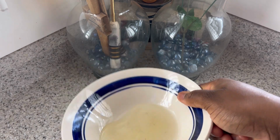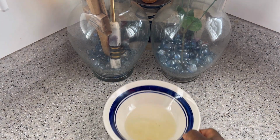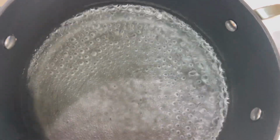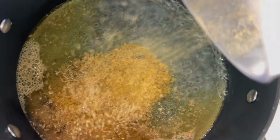So after that, I'm going to melt both oils together like so. And guys, I use the microwave, but you can use the double boiling method where you boil water and you put the two ingredients in till it melts. Okay, so let's move on to the next step.